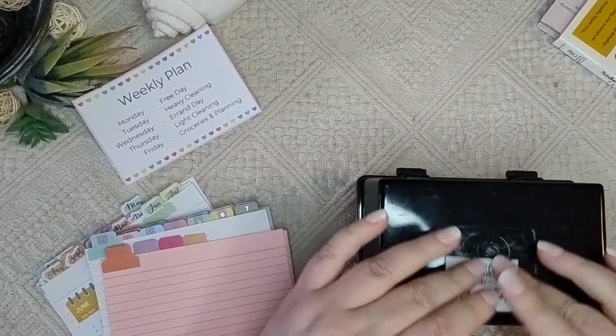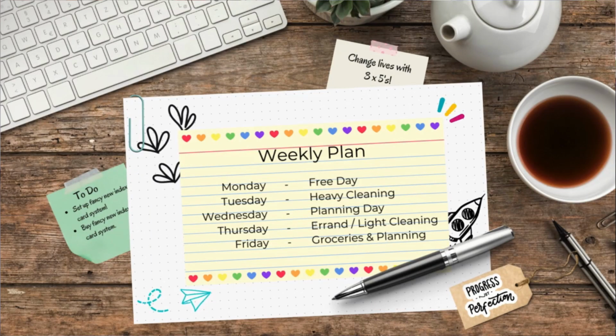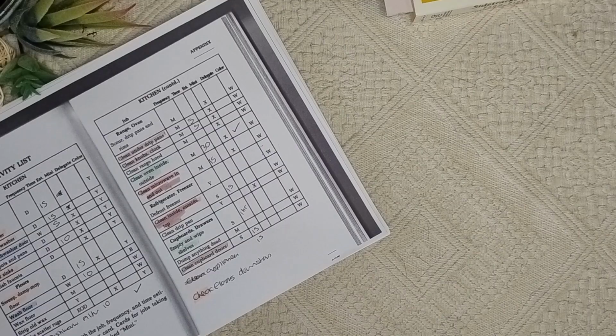Monday is a free day, which is the day I get to do whatever I feel like. Tuesday is a heavy cleaning day, mostly because Blaze is usually out of the house on this day, which makes it easier to clean. Wednesday is going to be my planning day. Thursday is errand day. Friday is grocery day. And I don't tend to clean at the weekend, so I didn't even add those to the card. So we are getting there, but now it is time to fill out the cards.